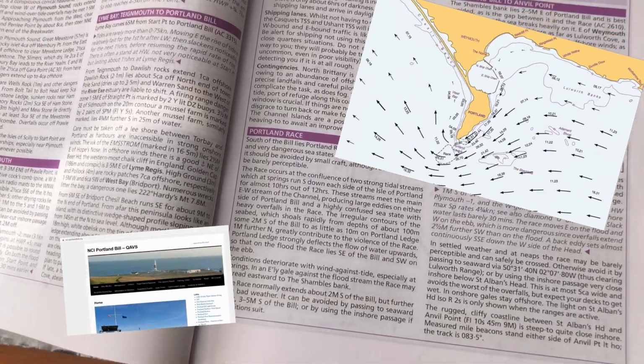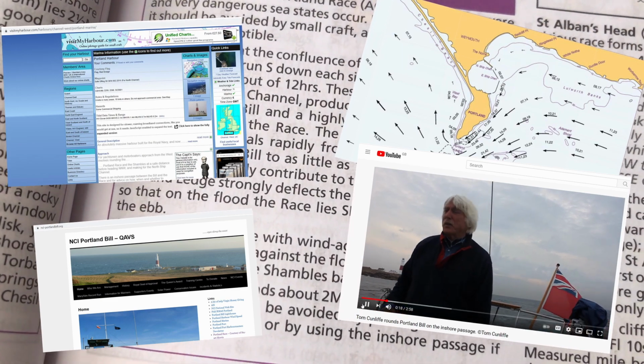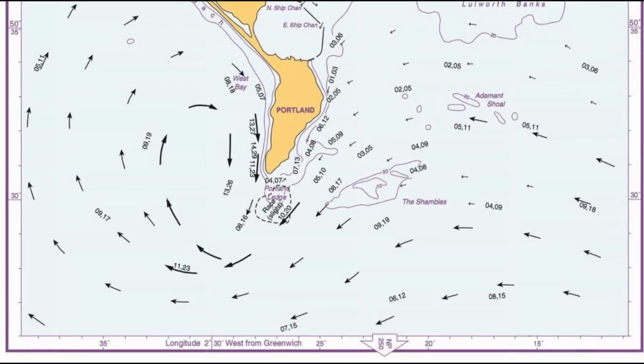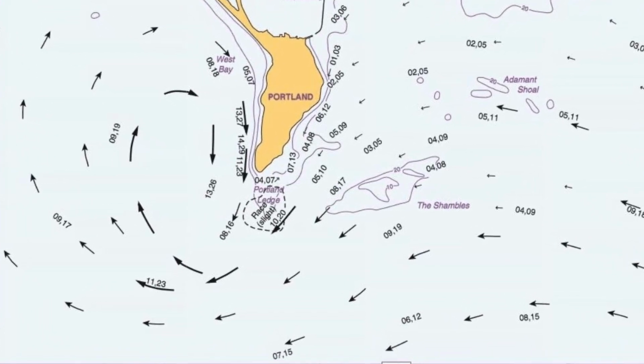Pretty scary stuff. So how do you avoid it? Well, it's all about timing. There's loads of resources, websites, charts. There's even a YouTube video by sailing legend Tom Cunliffe. And they all agree on one thing. If the wind is light and you're going east, you can cross the race 3 hours before high water Portland.